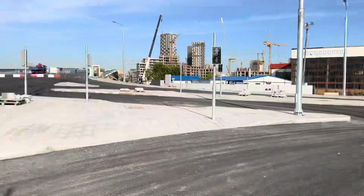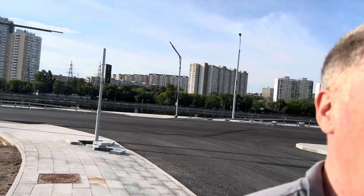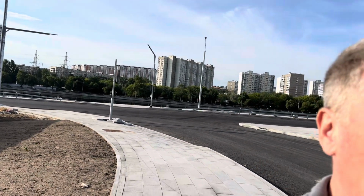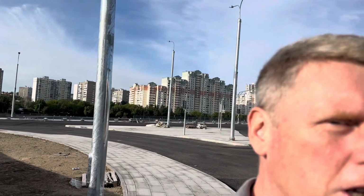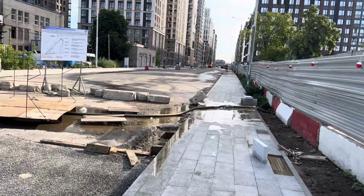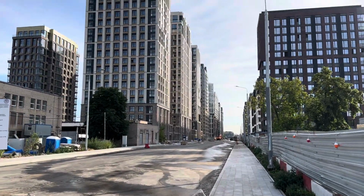Once they get rid of that, you'll be able to go by the river embankment virtually everywhere by what we call samokat, or an electric scooter, or by bicycle. You'll be able to do that. I think it would take another year, maybe another 2 years. The problem is they've been digging up the side street now for 5 years.